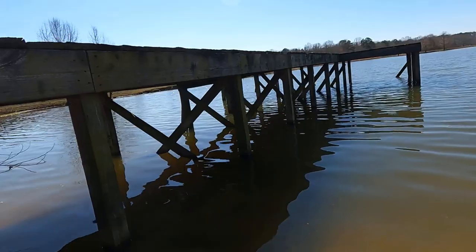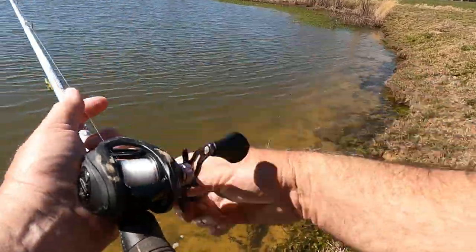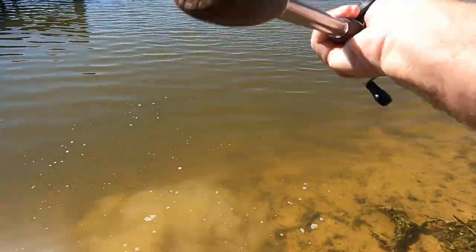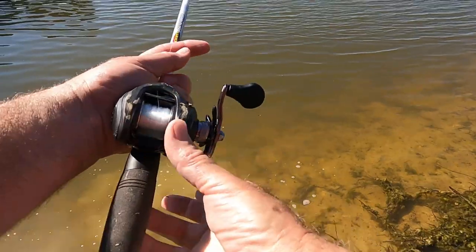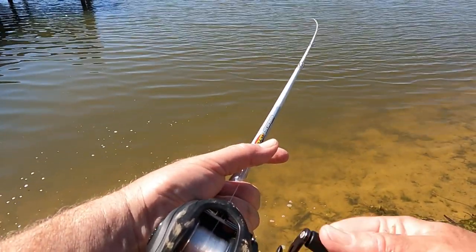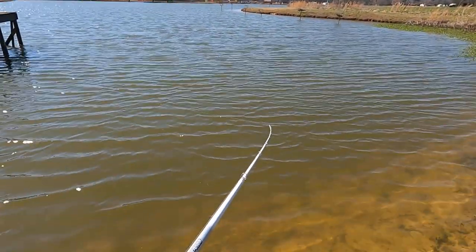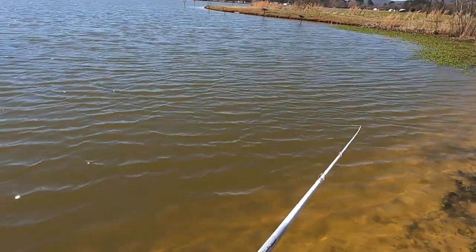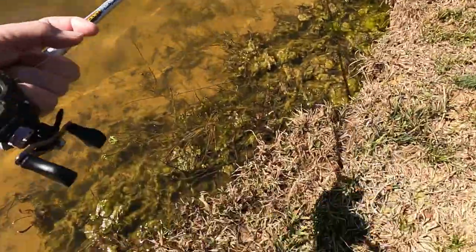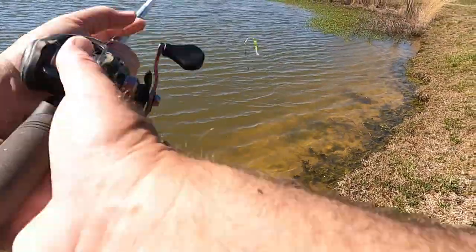Look up under there. Ain't no telling what's laying up in there. That's what I'm talking about right there. Well, see if we can catch another. Surely there ain't nothing up in there. Surely not. Let's see. Boy, I'm gonna tell you, them two big fish right there, when they hit it, it stopped everything. I mean, I'm about to fall in. With no doubt, them were big fish.